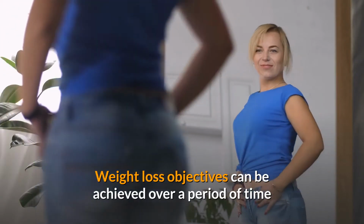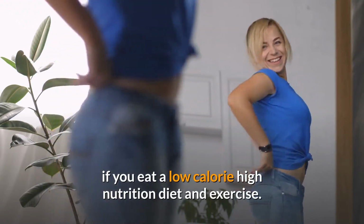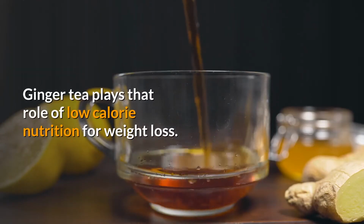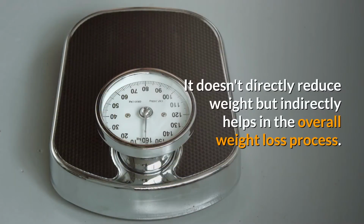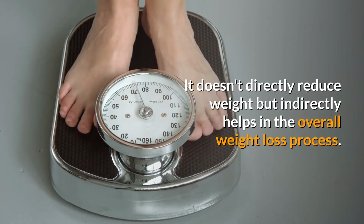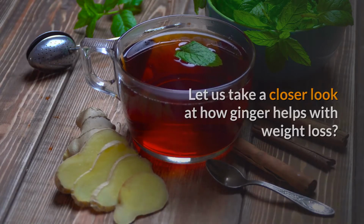Weight loss objectives can be achieved over a period of time if you eat a low-calorie, high-nutrition diet and exercise. Ginger tea plays that role of low-calorie nutrition for weight loss. It doesn't directly reduce weight but indirectly helps in the overall weight loss process. Let us take a closer look at how ginger helps with weight loss.